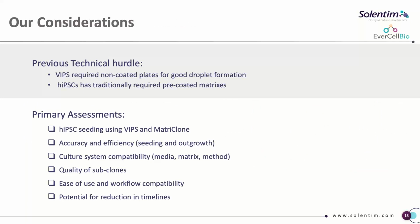So when looking at the VIPS and induced pluripotent stem cells, as alluded to by Ian, really the technical hurdle was this. The VIPS instrumentation had required a dry plate or an uncoated plate for good droplet formation, whereas induced pluripotent stem cells inherently or traditionally required pre-coated Matrigel plates or coated plates. And so this was really the first hurdle that was overcome.